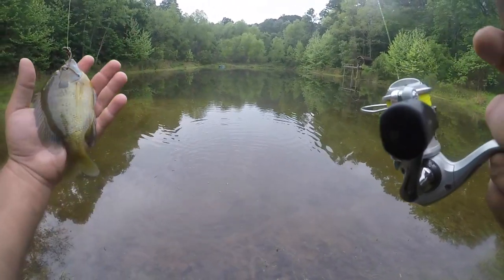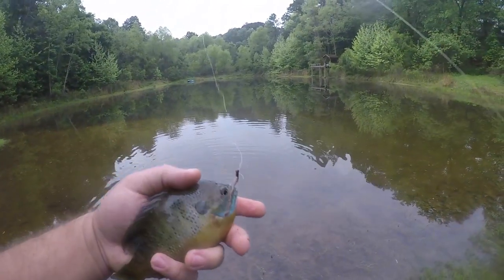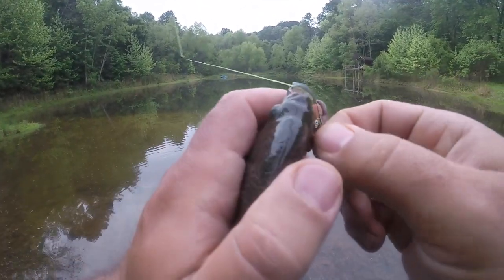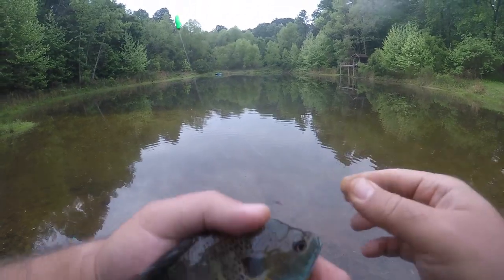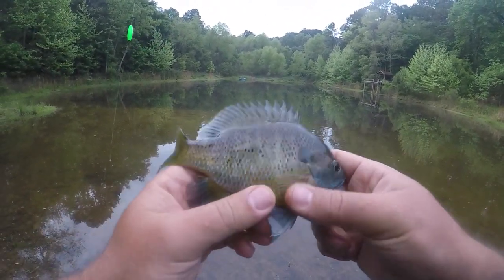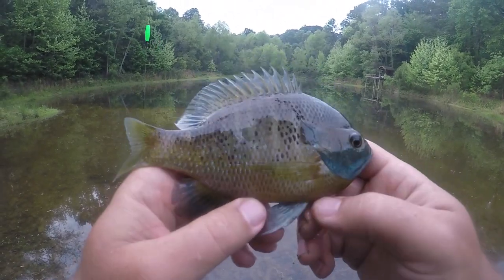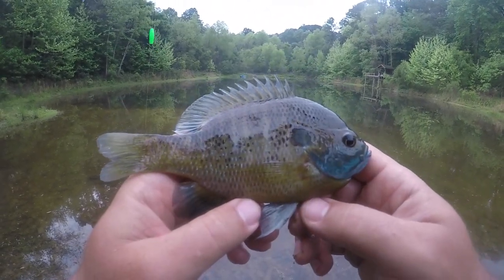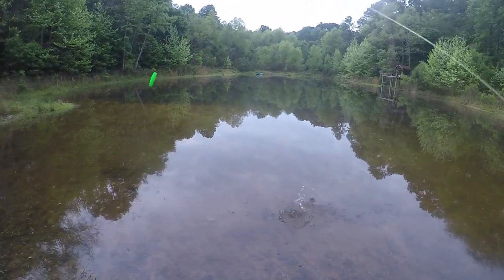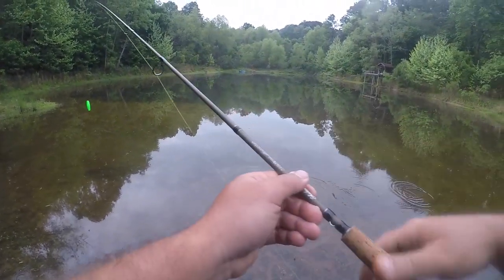Oh yeah, nice looking bluegill. Lots of blue on the gill of this bluegill. Check him out. Ooh, he's peeing on me. Good looking little fish. Going right back to his bed.